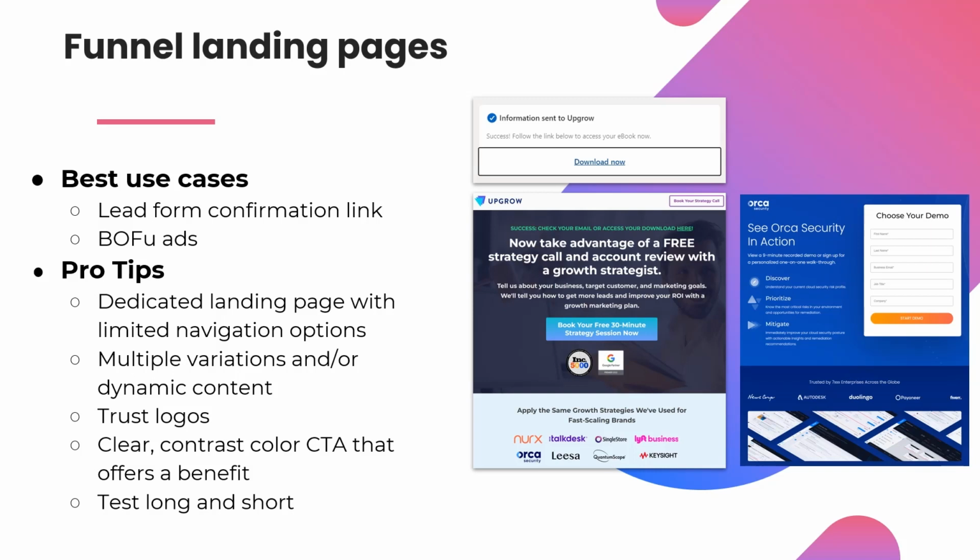Use trust logos, so you can see on ours we have the Inc. 5000 and Google Partner badge, as well as some client logos. Use a clear, contrasting color call to action that offers a benefit, so "Book your free 30-minute session now" or "Get a free demo." And then test a long and a short version of the landing page. See which works better.